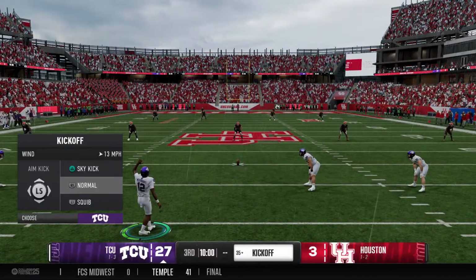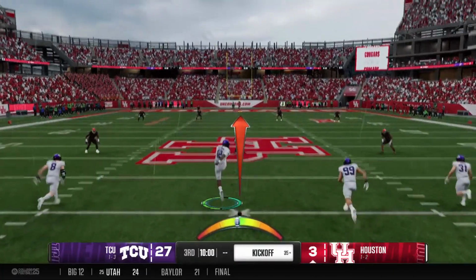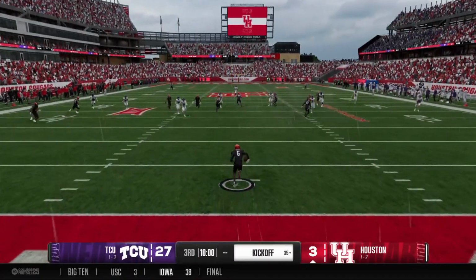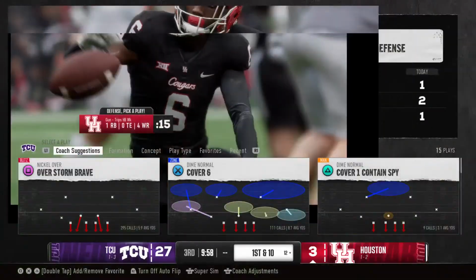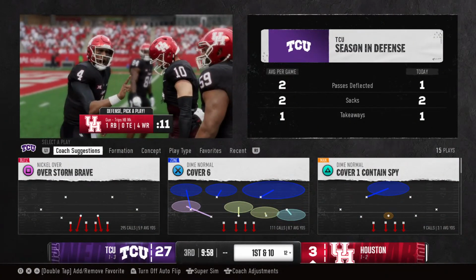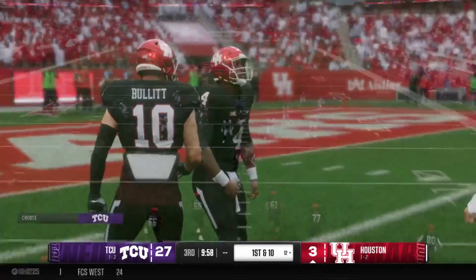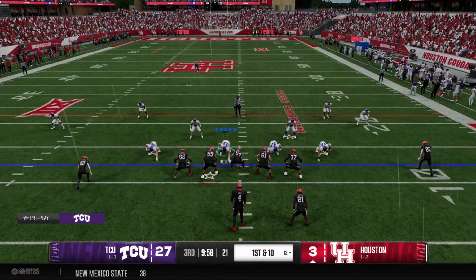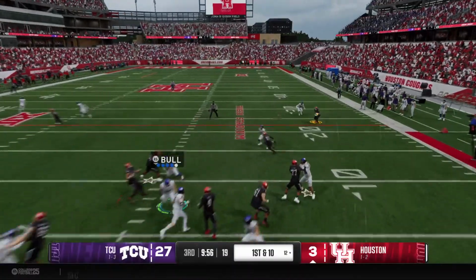The Horned Frogs will put it away to start the second half. Here he comes from inside his own 5. And good work by the coverage team to knock down the return man. The Houston offense ready to go back to work. When you're facing a deficit like this one to start the second half, you really can't afford to waste a single possession. Fresh start here in the second half. That's the only way you can look at this if you're on offense. Things did not go your way there in the first half.